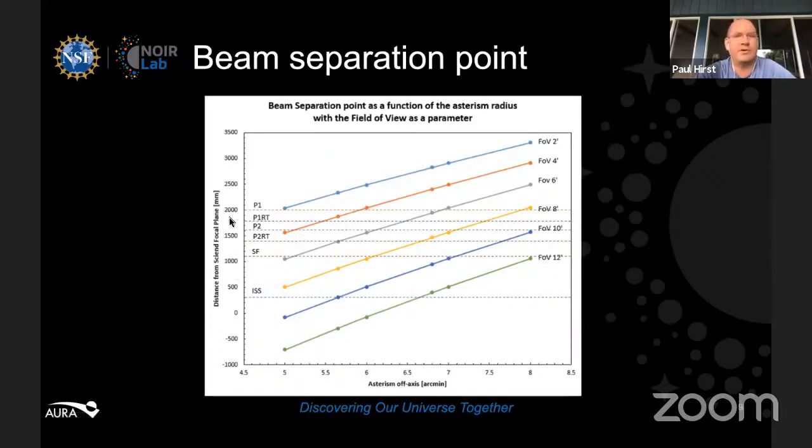Looking at this beam separation point, I've got a plot here showing on the y-axis the height of the beam separation point up the telescope, the distance from the focal plane. So basically how high in the structure the beams separate. On the x-axis, I've got the LGS asterism size. The different colored lines represent different science fields of view. As we make the asterism larger, going to the right, the beam separation point moves up through the structure. And as we make the science field larger, the beam separation point moves down in the structure.